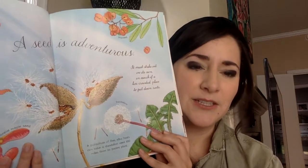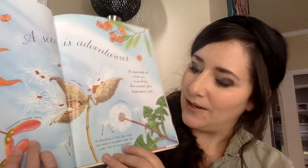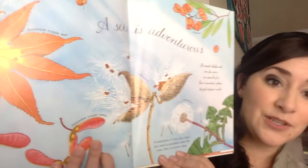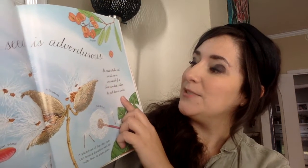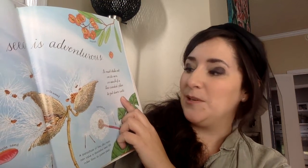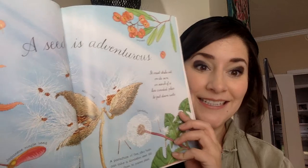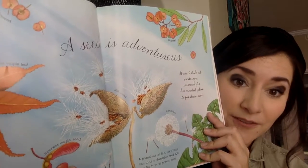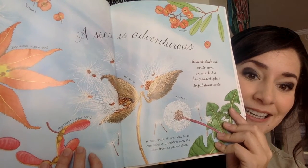Now, think about what this page is mostly about. What's the main idea? A seed is adventurous, but what does that mean? Right here, it's talking about a dandelion seed goes 100 miles away. In these pictures, you see things flying away. In the little poem over here, it must strike out on its own in search of a less crowded place to put down roots. That means it's going somewhere else that's less crowded to be a plant and put its roots down. I would say this is about how seeds travel to a less crowded area to be planted. So cool that seeds can do that.